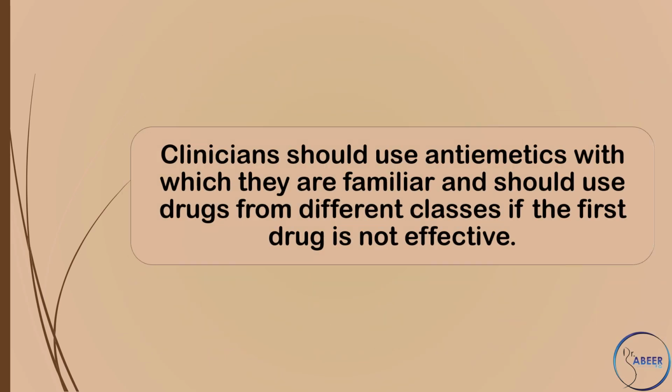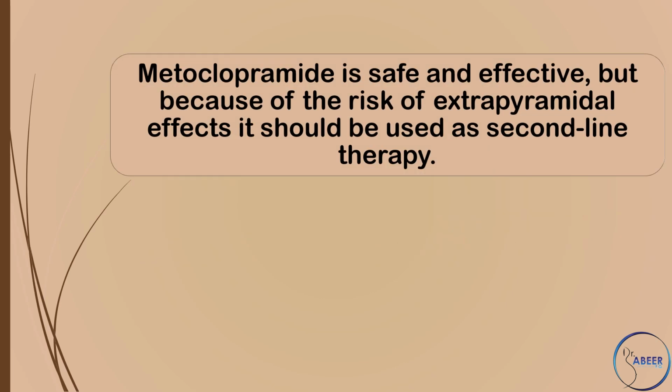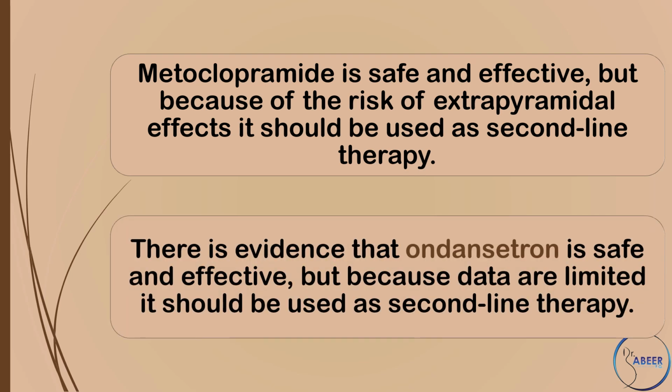Clinicians should use antiemetics with which they are familiar and should use drugs from different classes if the first drug is not effective. Metoclopramide is safe and effective, but because of the risk of extrapyramidal effects, it should be used as a second-line therapy. There is evidence that ondansetron is safe and effective, but because data are limited, it should be used as a second-line therapy.